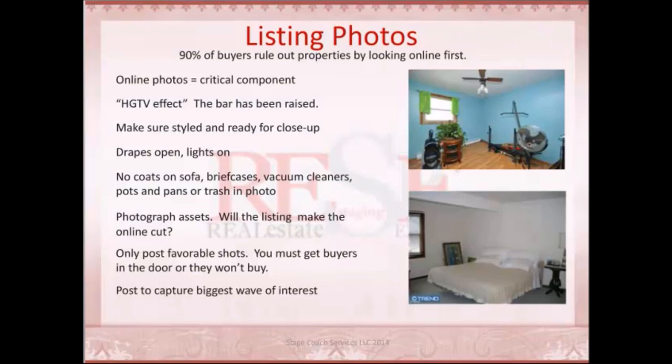Big tip. You want to post the well-staged photos from day one because you want to capture your biggest wave of interest, which, as you know, occurs in the first 2 to 3 weeks after you list a property. The bell curve goes way up and then trickles down after that. So why would you wait to have fabulous photos and do all of the staging until after that's passed?